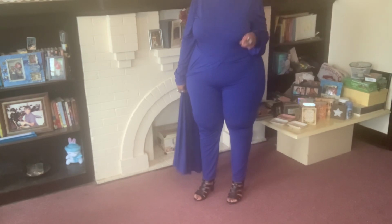Whew, I'm trying to keep these heels off and take them off and come back and do my last outfit because my foot is, this foot is off. It's so weird because it goes from my foot to my toes, to my ankle, to my Achilles. It's so weird. So this is that.